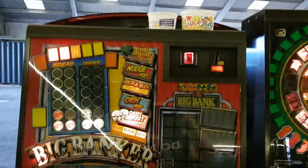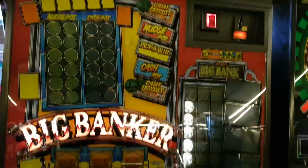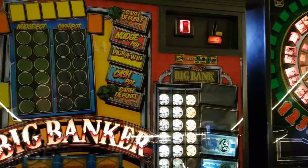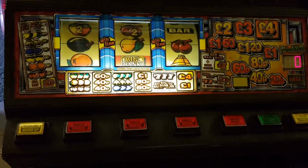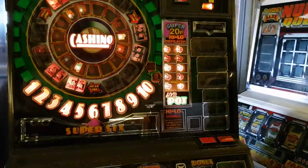All right, folks, so I've just got back with the Big Banker. I can't help the light that's in it, that's the lights in here, unfortunately. It's nice to get an original machine now and then, I guess. I've put this one on just for comparison purposes for some people, because this is the rebuild.